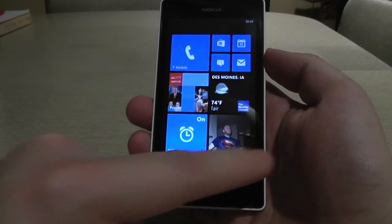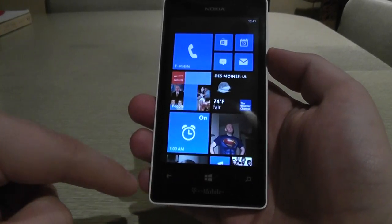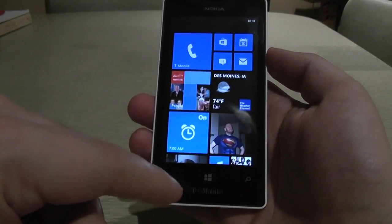There's no illuminated buttons down here. Again, not that big of a deal. You kind of get used to where the buttons are.